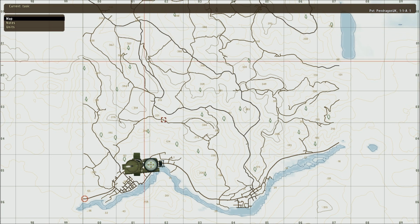But a little more clarification. When I looked at this before, I only saw about that much of the map. I didn't see this bit along the bottom. So, yep, there we go. Another look at this one.